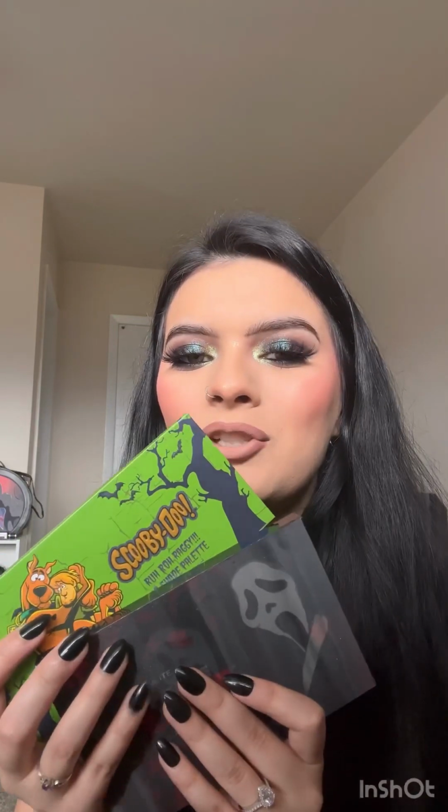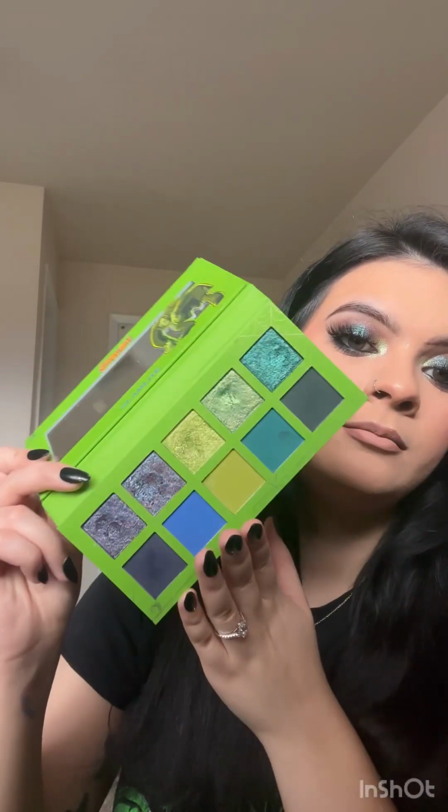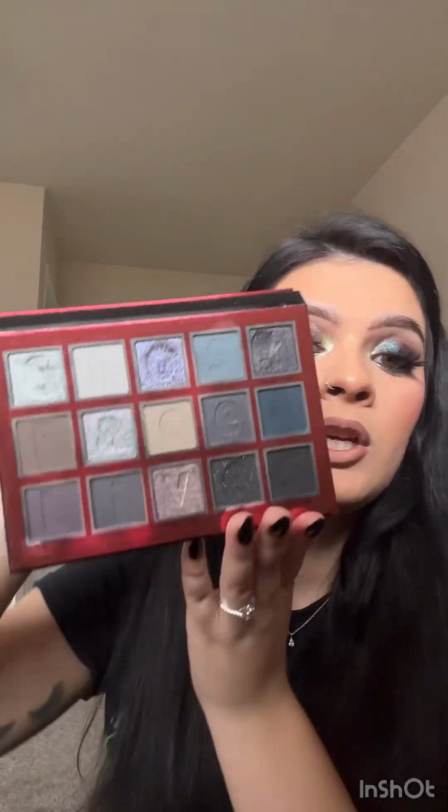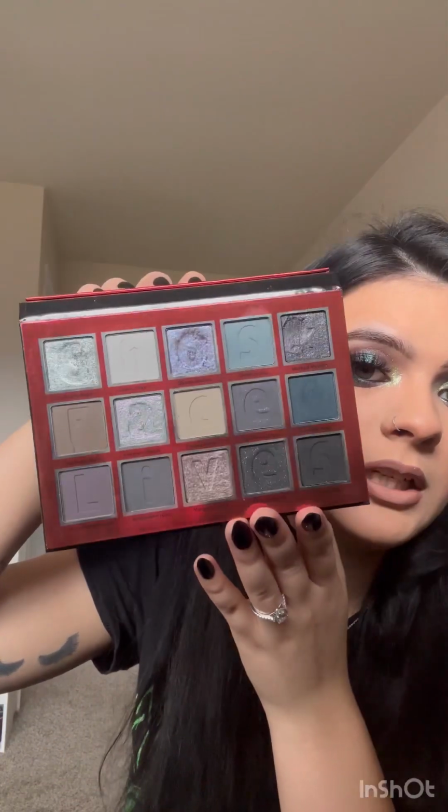I love that palette, but for most of my eyeshadow collection, can we guess what it is? If you have been here any length of time, you know how much I love Glamlite eyeshadows. I am wearing the Scooby Retro Raggy right now. Look at this. Are you kidding? Are you kidding? If you want a smoky palette, check out this Ghostface one.